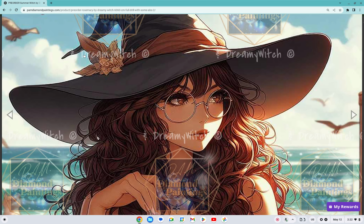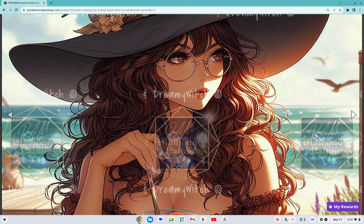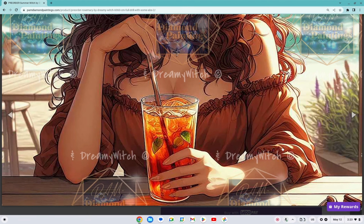Okay, there are seagulls flying in the background. Love that detail. Love the clouds in the sky here. I love how the sun is coming in from this side. Her hat's kind of glowing right here, and then there's the sunlight on her face, and everything else is in shadows. This is beautifully done. Oh, look at the sun on her hair. Gorgeous. Yeah, she's going on my wish list, 100%.